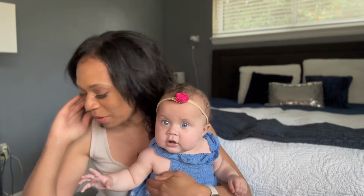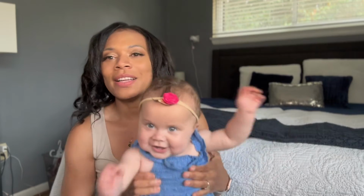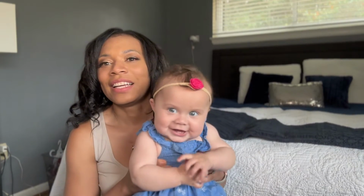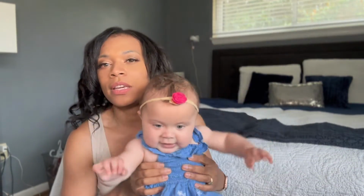She's like the happiest child. She has 2 teeth so far. See, I have 2 teeth. Yes, 2 prominent teeth. I think she's still teething a lot more.